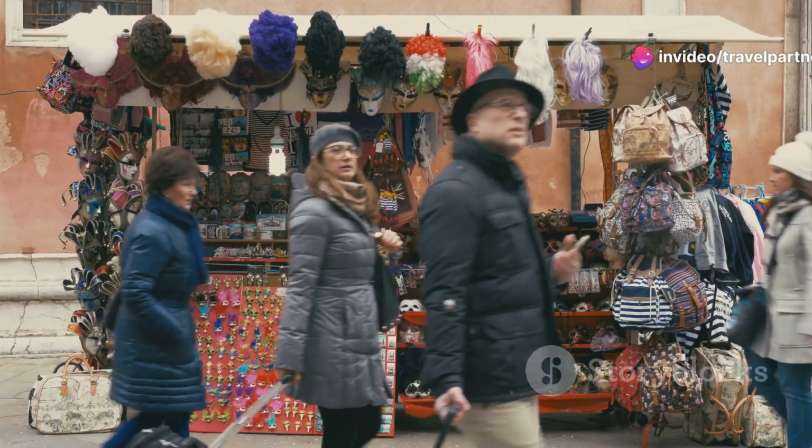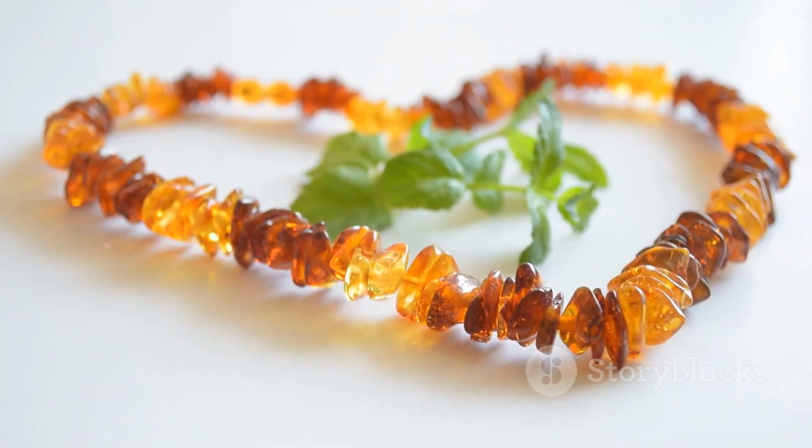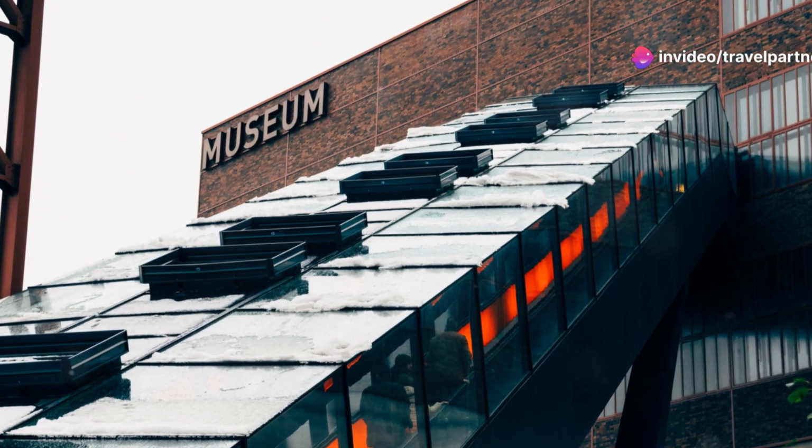All right, let's talk souvenirs for a second. When you think of Poland, what comes to mind? Vodka? Pierogies? How about amber? This fossilized tree resin is kind of a big deal here, and Gdansk is one of the best places to find it. And where better to learn about amber than at the Amber Museum?